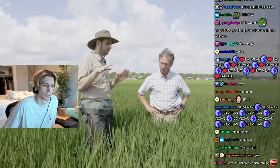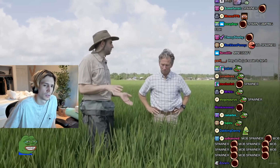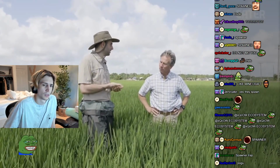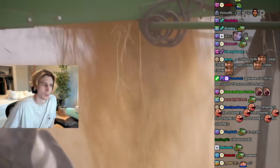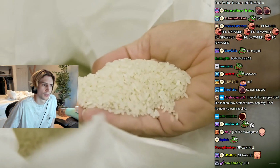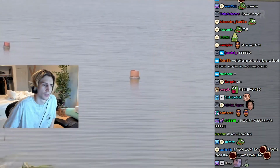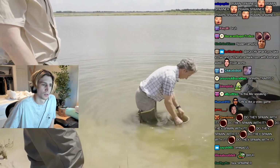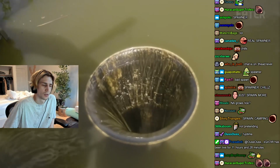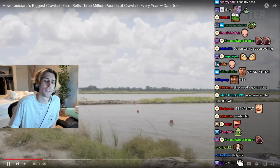The rice as a crop just provides the perfect habitat for the crawfish, and that's kind of how they came together. In a few months, the rice will grow out of the canopy stage and be ready for harvest. From there, the fields are flooded to about 2 feet of water to get ready for crawfish harvesting. Once the crawfish are harvested, the fields are drained all the way down and another round of rice is planted and the cycle continues. This is the boat that we are going to take.